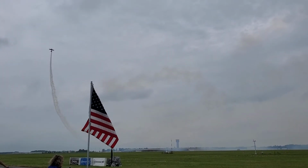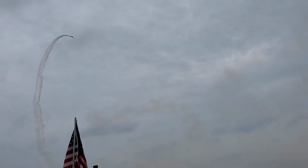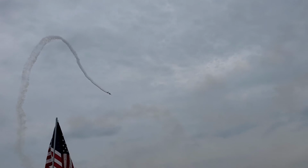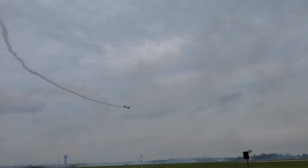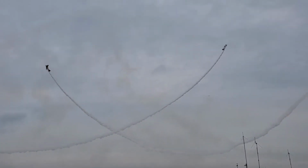All right, now it's time for a little head-on action. Off on your left, it's a left wingman. That is Steve Gustafson. To your right, it's a right wingman, Brian Reagan. As they head towards one another at a speed of about 400 miles per hour, they'll do the triple cross, inside one another and flying upside down.